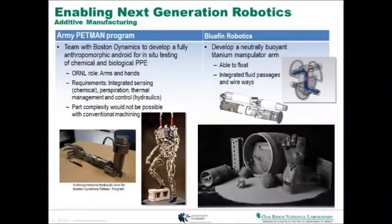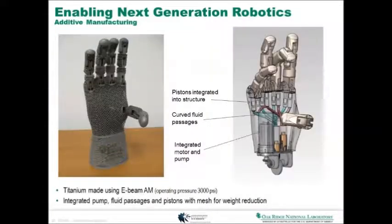Next slide, slide 25. You may have seen this. It's on the cover of a mechanical engineering design book, I think. But this is my boss, Lonnie Love's hand. And it looks really cool. The hand itself has that mesh, low density structure on the outside, which we could do with the electron beam. But what you don't see on the inside is that this is a hydraulic hand, and all the hydraulic lines are already plumbed into the print itself.